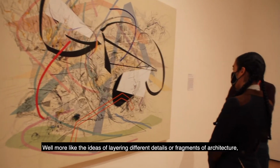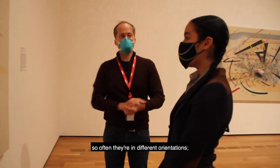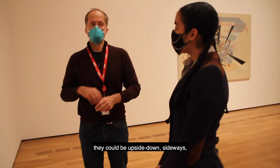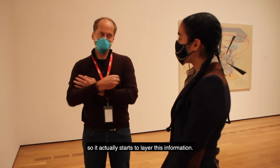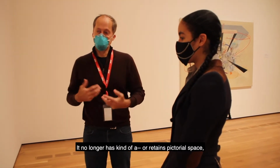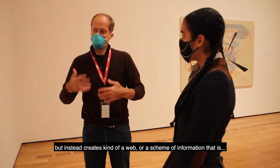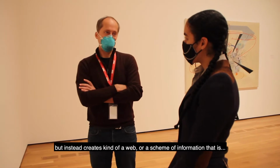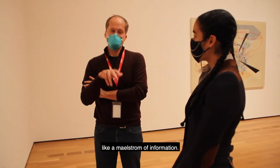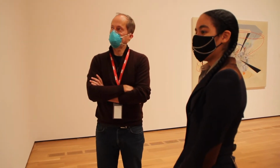more like her ideas of layering different details and fragments of architecture. So often they're in different orientations. They can be upside down, sideways. So as she starts to layer this information, it no longer retains a kind of pictorial space, but instead creates a web or a skein of information that is like a maelstrom of information.